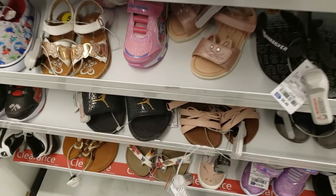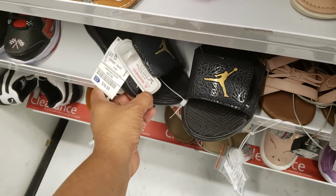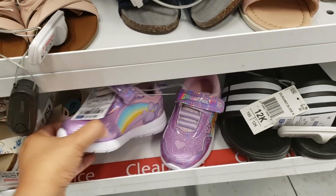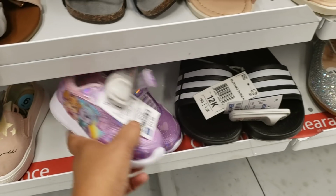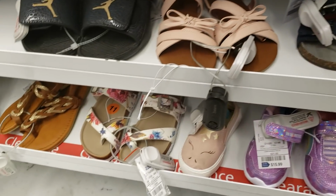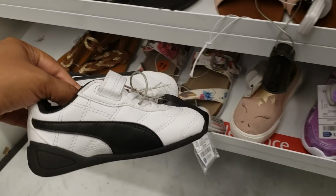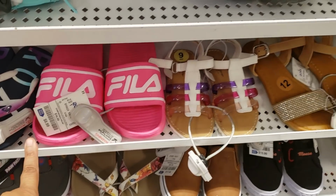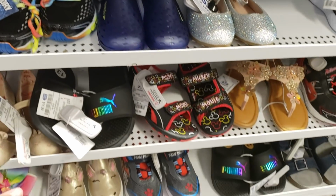Oh, they got Jordan. Little Jordan ones. They're gonna be $17. That's down here. $15.99. I don't have any little children, but for some odd reason, I'm looking. Oh, look at the little Pumas. Those are cute. Fila's are gonna be $8.99. Okay, we're gonna get into the bigger kid department.